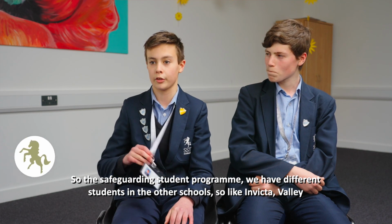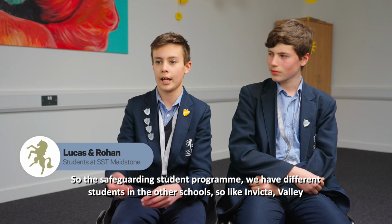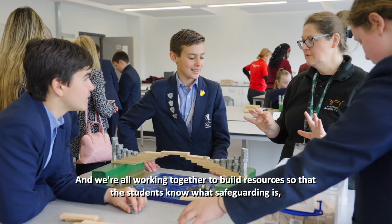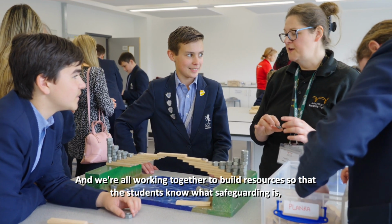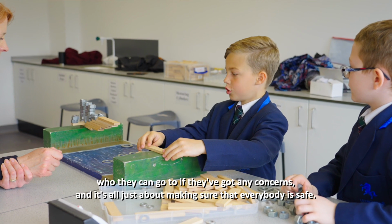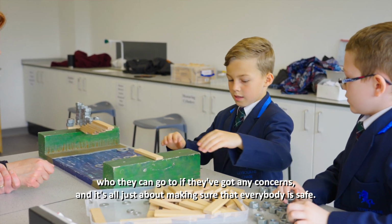So the safeguarding student programme, we have different students in the other schools, so like Invicta, Valley and the Lenham School, and we're all working together to build resources so that the students know what safeguarding is, who they can go to if they've got any concerns, and it's all just about making sure that everybody is safe.